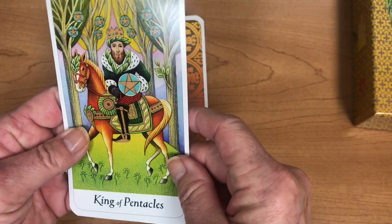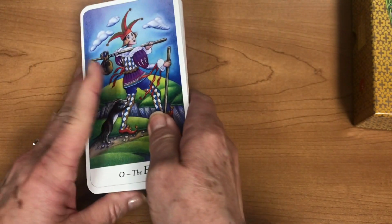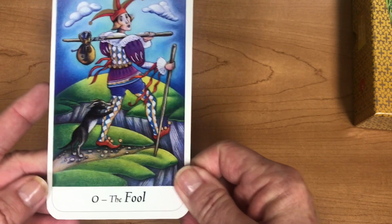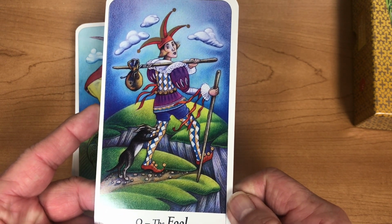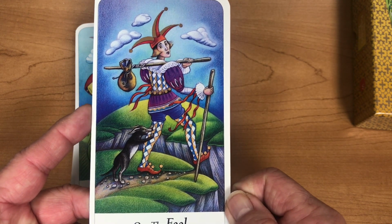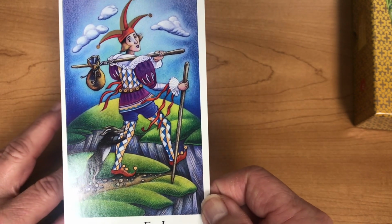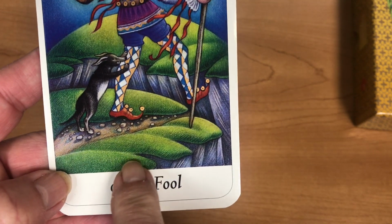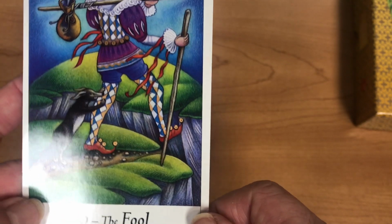Gosh, they're very pretty cards. I can't wait to run through them. Okay, here we have the Fool. Very traditional looking, a jester type of a fool with the bag over his shoulder and the dog jumping and chewing at him. The colors are very, very rich, and the cards are very finely detailed. For instance, it looks like you can almost see each blade of the grass. Very beautiful.